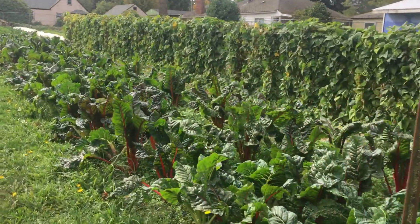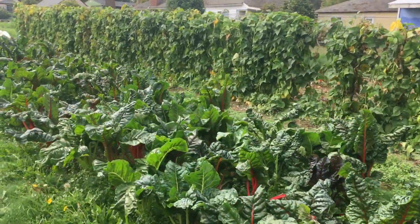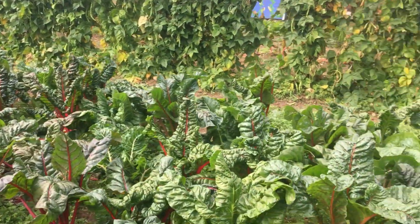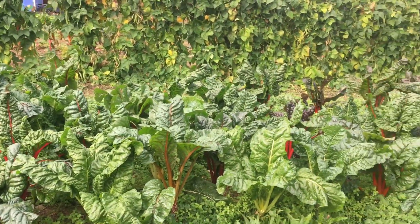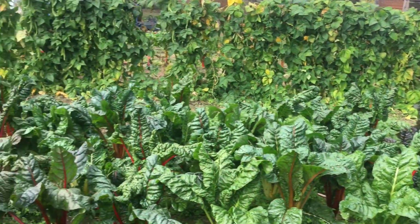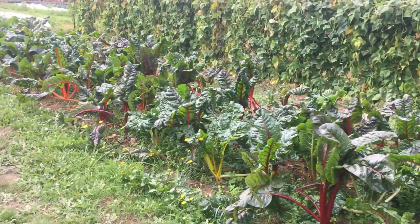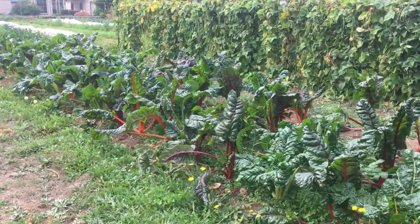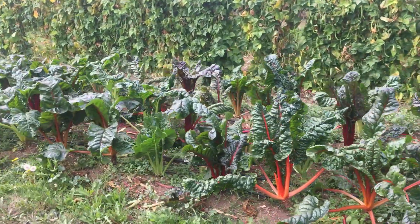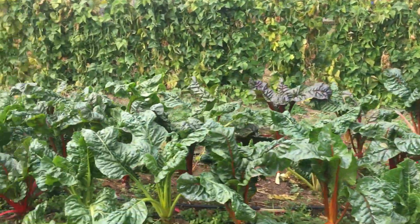past the chard, which is absolutely beautiful this year. Really, really amazing colors, and a lot of the color is kind of down at the base of the plant, so when we pick it and we trim the stems you don't always get to see it. This is a variety called 5-color silver beet, and I've been making selections of this for about, I don't know, 7 or 8 years now. And I'm really liking some of the color that's coming through there.